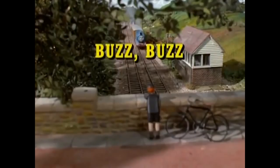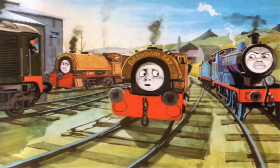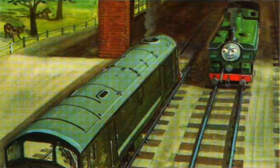The next story was not adapted until Series 3 of Thomas and Friends in 1992. The original story began straight after the events of the previous story, with Boko shunting Bill and Ben's trucks and then visiting the shed where he meets and chats to Duck.